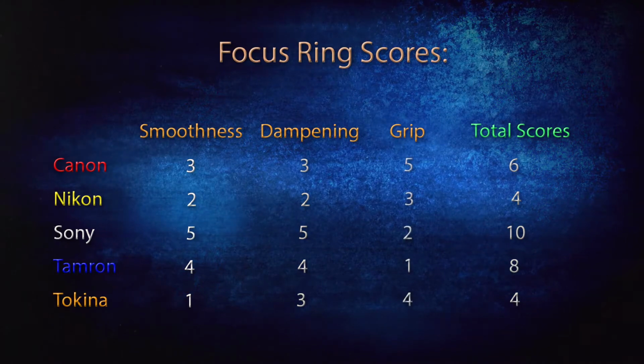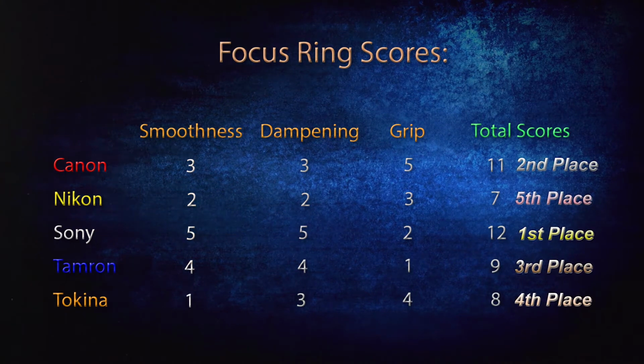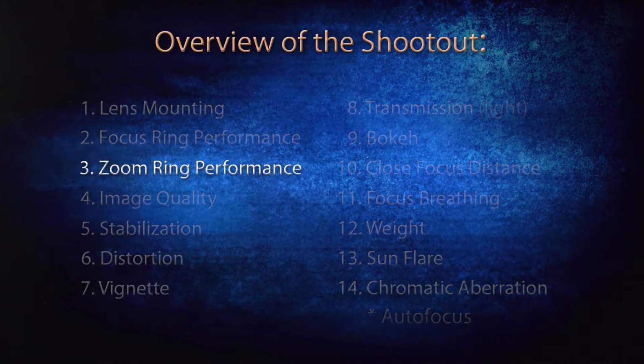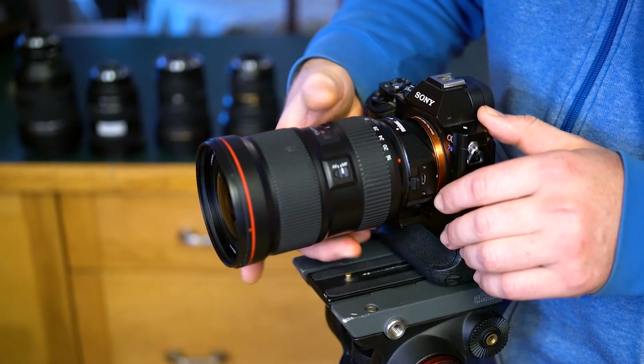So in conclusion, the Sony scored the most points overall at 12, just barely surpassing the Canon. Hopefully the Nikon has a better zoom ring. So that is what we will move on to now, the zoom ring performance test. The Canon zoom ring is quite decent overall.